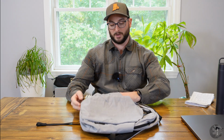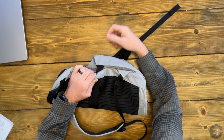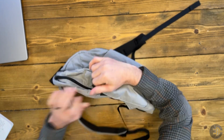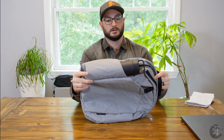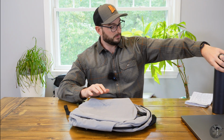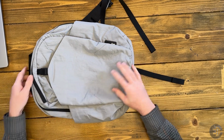This pocket's incredible. We do feature 2 bottle pockets or side pockets. They are closed or secured by a little bit of elastic that travels across the top. They do accommodate some larger bottles. This is a very slim 25-ounce bottle, so no problem. This doesn't even sweat trying to hold that inside. And we've got, one on each side. A little bit of branding here by Aer.